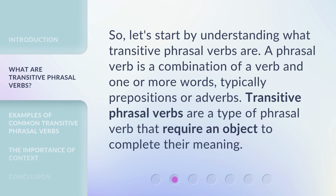So, let's start by understanding what transitive phrasal verbs are. A phrasal verb is a combination of a verb and one or more words, typically prepositions or adverbs. Transitive phrasal verbs are a type of phrasal verb that require an object to complete their meaning.